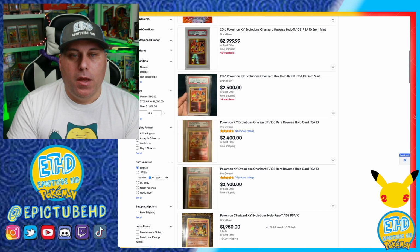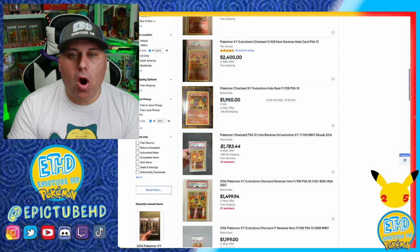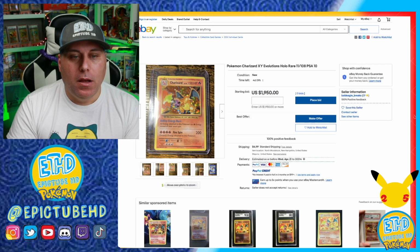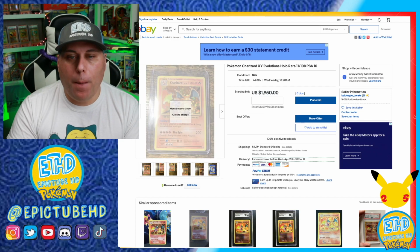All right. Then we get down a little bit lower here. These are all reverse holos. Here's another raw copy. They want $1,950 for a raw copy because it's a possible PSA 10. Is it a PSA 10? Wow, there's a lot of photos here. Look, guys, let's take a look. Is this a PSA 10? Would you get a PSA 10 on this?